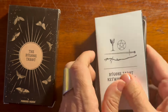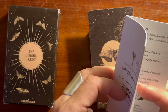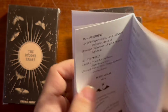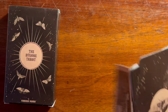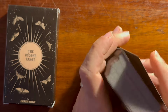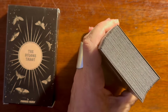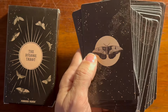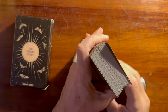And then, whoa. It comes with a small booklet like this. It's really worthless. It goes right into the major and minor arcana. And this is one of those linen papers, but it's not even the good linen paper. This one is so slippery, it's almost impossible to hold in your hands. For the money I paid, I just didn't get my money's worth.